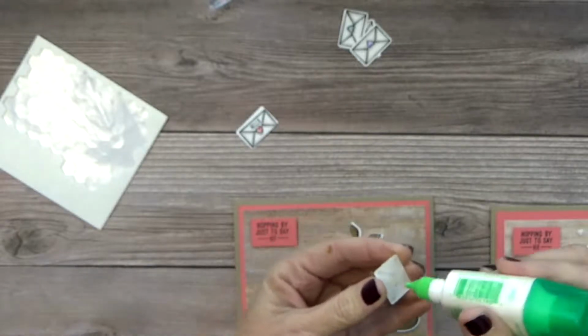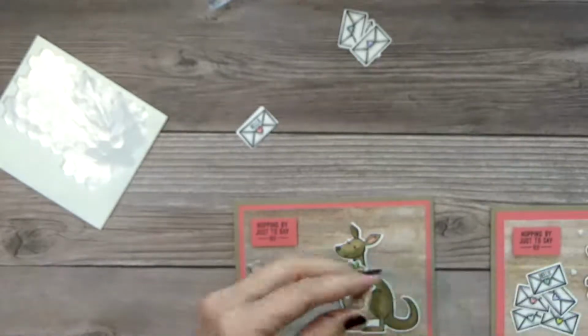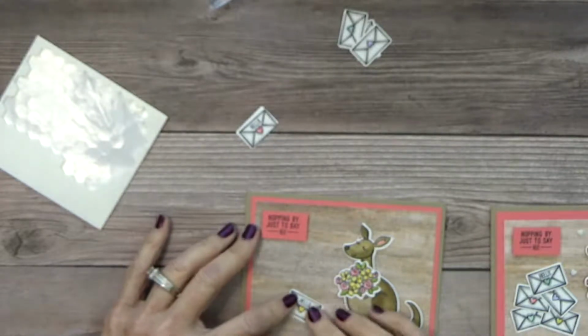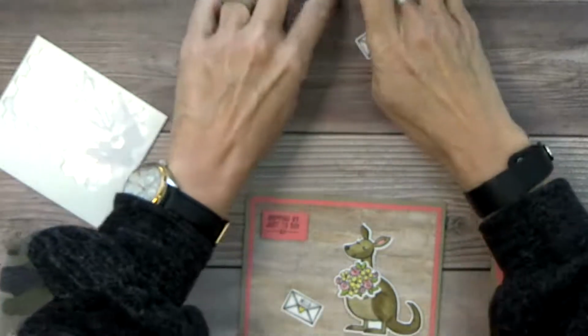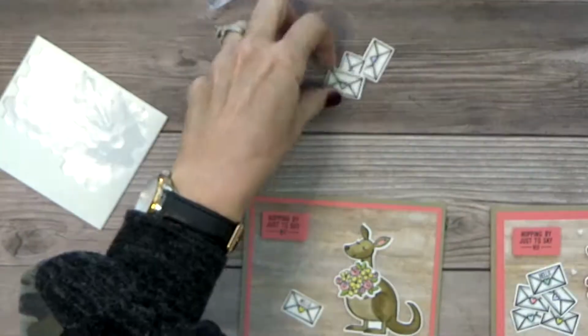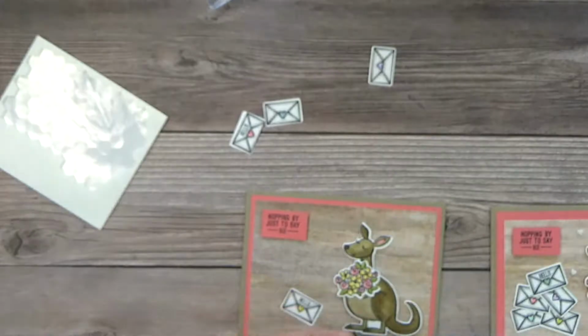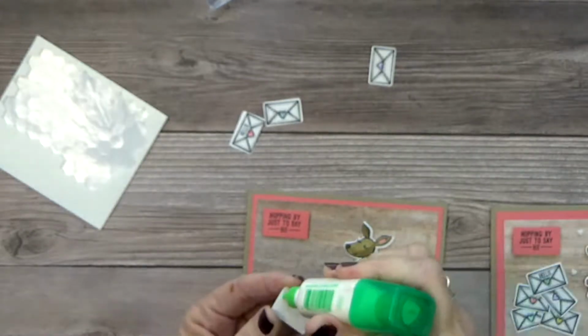Male kangaroos do not have pouches. I kind of figured it was for babies. And I figured the moms would probably carry the babies. So that makes sense.